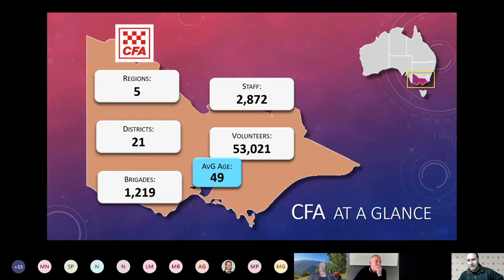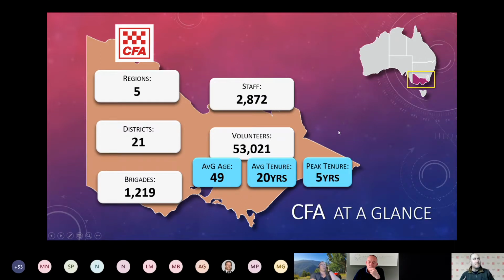The average age of those volunteers is 49 years old. Average age. I've got a guy down in Bensdale that did 42 call-outs last year. The guy's 79 years old, on the back of a truck. Our volunteers are the most amazing people you'll ever meet. Average tenure is 20 years as a volunteer, and that blows me away as well. A really, really incredible bunch of people. The peak tenure is about 5 years, so that's the most common tenure, if that makes sense. It peaks at 5 years and then dribbles out to, oh geez, some people who have been around 60 years in the organisation.